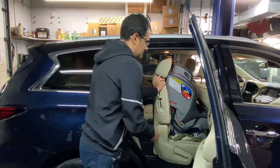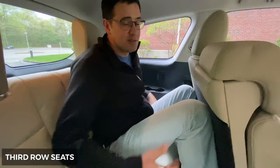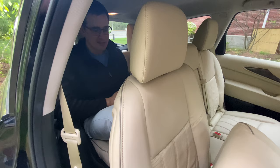You still have entrance to the third row. If your height is 6.1 like mine, you're not going to be able to sit with the second row seat all the way back. But if you put them in a regular position, it's more than enough space. Not as comfortable as in the Dodge Durango, but much better compared to the Acura MDX or even, not even, the Highlander, not even closer to the Pathfinder or Infiniti QX60. You see, I still have at least 2 inches between the front seats and the third row seats.